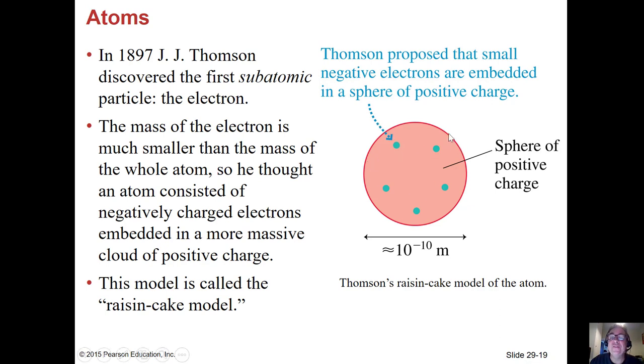Here's the actual atom. In the atom, we have these electrons. It's all sort of mixed together, something called the raisin cake model. And the size of this thing is something like 10 to the minus 10th meters. Okay, again, for us, this is so foreign because we've learned different. We learned the electrons orbit a nucleus. Here they're sort of saying it was all together. So some experimentation had to be done to prove this right or wrong. It turns out it was not correct.